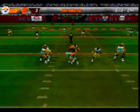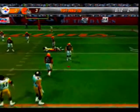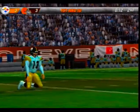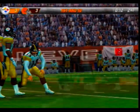Here comes the blitz. Pressure coming. Gets rid of it. Knocked away. He had to unload that pass in a hurry. Yeah, he felt those guys closing in and gunned the ball out of there.